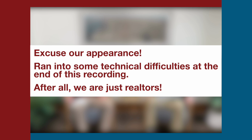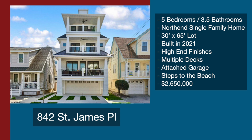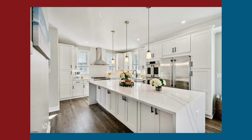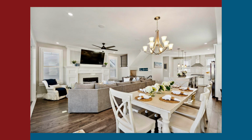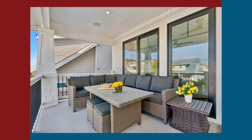Last one we have today, well, we do have a featured property, but 842 St. James Place. We've seen a lot of single families down here come available as of late. This is 5 bedrooms, 3.5 bathrooms in the North End neighborhood. It's on a 30 by 65 lot, newly built in 2021. It's got a bunch of high-end finishes, multiple decks, attached garage, and again, you're on the 800 block, just steps to the beach and boardwalk. And this one came out at $2.65 million.